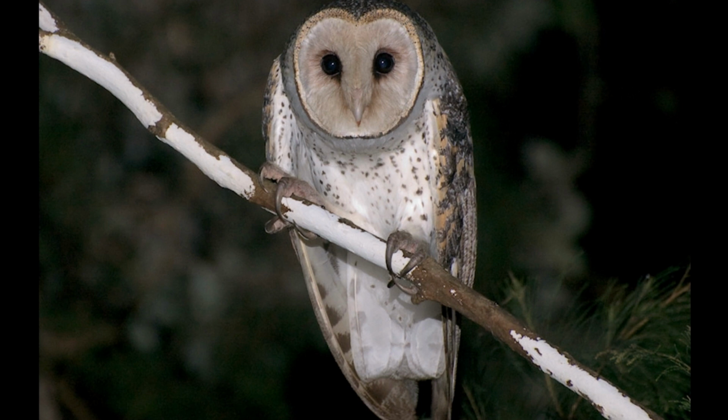Anyway, they mostly roost in tall trees or hollow trunks, or apparently caves also, like the barn owl. Pretty much where the barn owl roosts also. It's quite similar actually. Most of them are quite similar when they're roosting, but that doesn't matter.